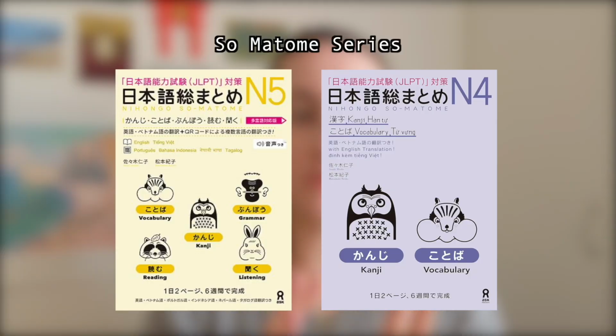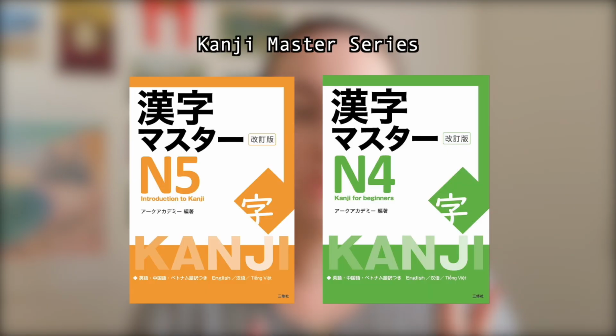And for all of that, I have some textbook series and other types of resources which I can recommend to you. So for kanji specifically, I would recommend the Matome series. Then the Kanji Master series.